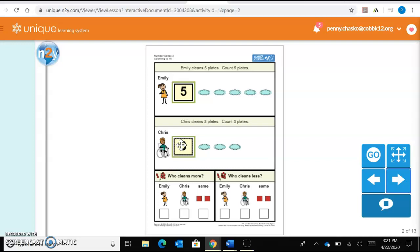Make sure they're waiting before they reach until you've actually asked the question. Sometimes they'll want to reach and grab for the answer or the card or the piece of paper or whatever you're trying to get the boys to reach for. They'll want to reach for it before you actually have asked the question. So make sure that they're waiting. And sometimes we'll say, okay, you need to wait till I ask the question. How many plates did Chris clean? And then you would hold them up and say 3.